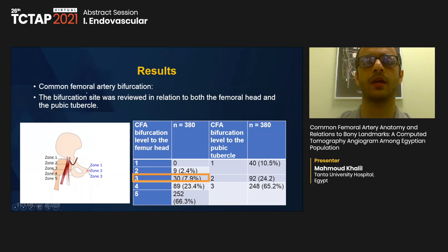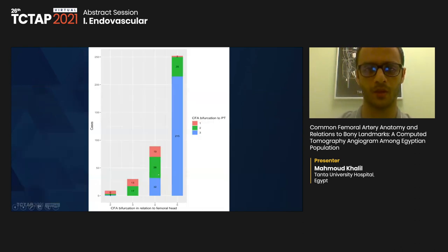And as regards the bifurcation, it shows that zone 3 is the safest site to avoid the lower puncture or avoid the bifurcation puncture. These are the data regarding zone 2, 3, 4, and 5. Zone 5 has the most sites of the bifurcation, but zone 4 also had a lot of bifurcations.